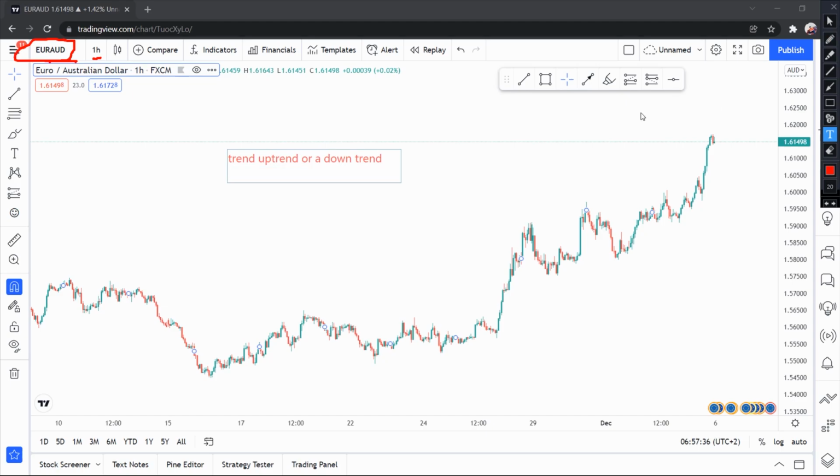Now the next thing that you have to consider is the first positions. The first positions should be in profits. You have to ensure that the first positions that you opened earlier are in profits. You shouldn't scale in more positions when the other trades are still in losses. Now let me show you something real quick. We are going to look at such an example.